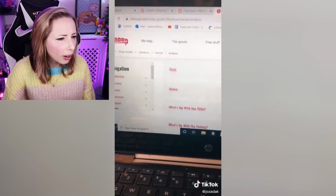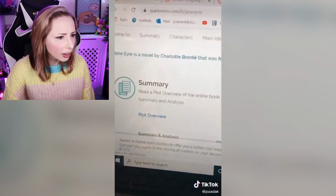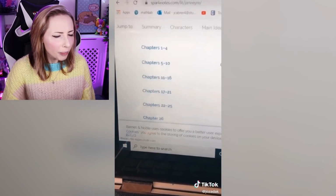What's great about these websites is they actually do an analysis of the book and make it super easy to read. What's also great is that they give you a detailed summary. It even gives you a summary on each chapter.